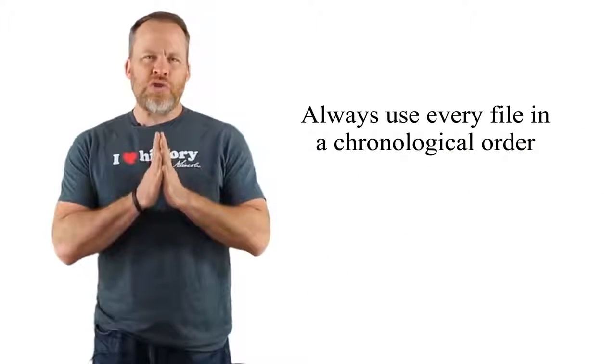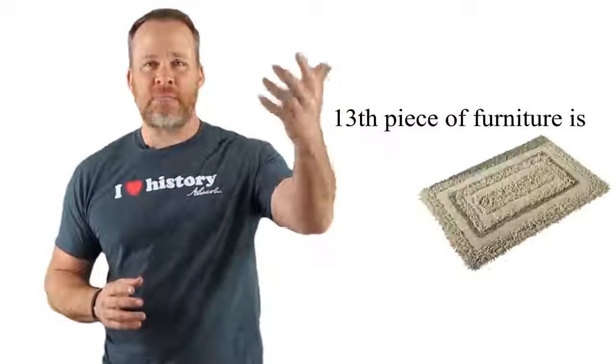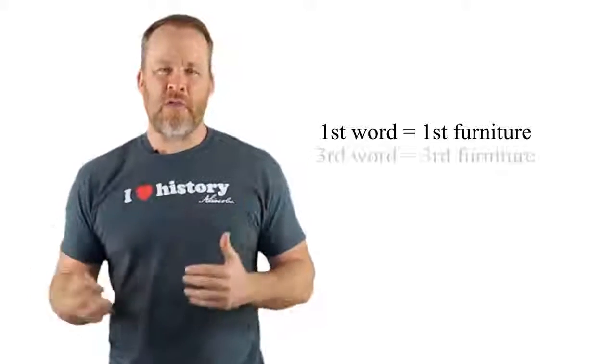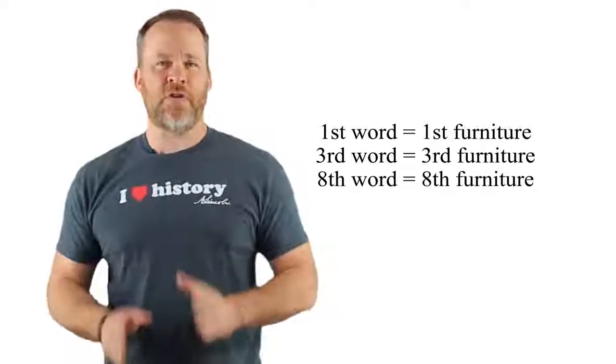You always use every file in chronological order. And what I mean by that is this. If I say number 8 is a dog, and you think, oh, well, my number 13 piece of furniture is the mat where my dog sleeps, so I'm just going to imagine my dog there on number 13. You don't do that. You put the dog in the mind palace in the order that it falls. If it's the first word, you put it on the first piece of furniture. If it's the third word, you put it on the third piece of furniture. If it's the eighth word, you put it on the eighth piece of furniture. You put it in the order that it falls, not where it makes sense in your house. And that's an important tip for the mind palace.